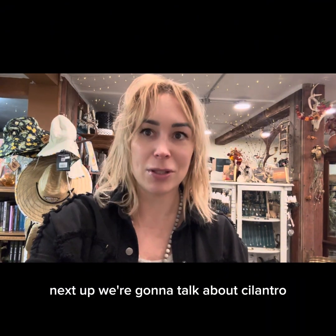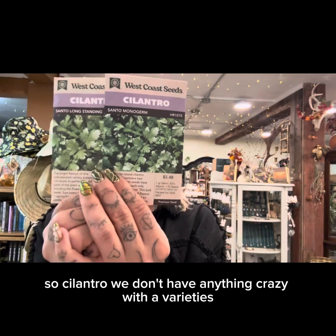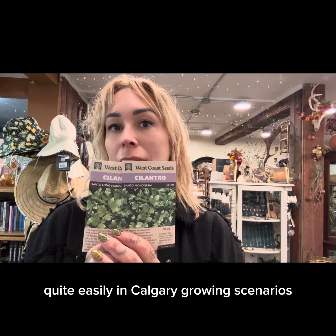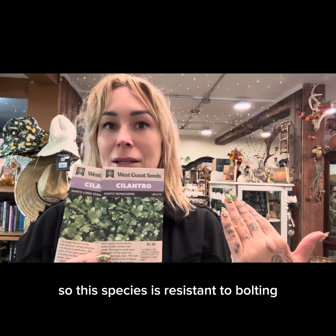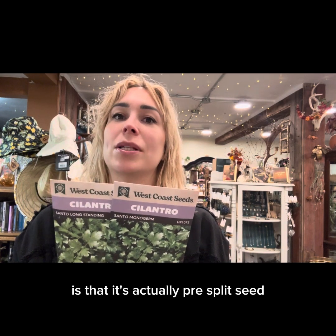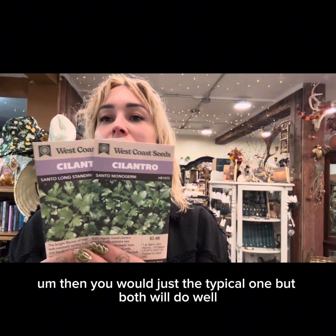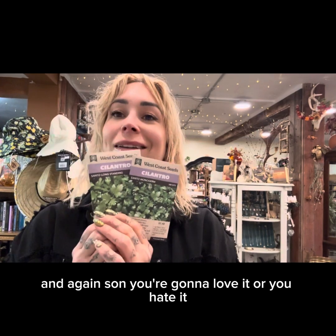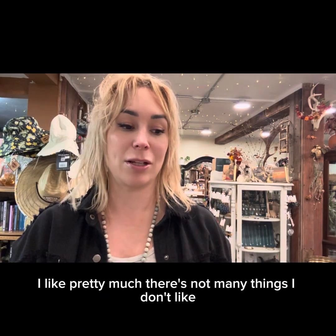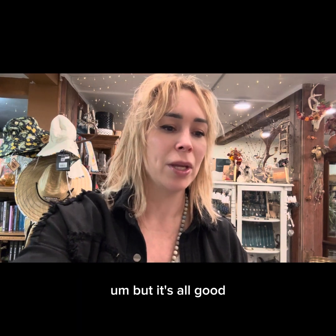Next up, we're going to talk about cilantro, since it was kind of on the table there. We don't have anything crazy with our varieties, but I did want to mention that cilantro does bolt quite easily in Calgary growing scenarios. So this species is resistant to bolting, and the difference between the monogerm and just normal is that it's actually pre-split seed. So you're going to have higher germination, great for growing microgreens, than you would with the typical one, but both will do well. And again, you're going to love it or you hate it. I love cilantro. There's not many things I don't like, as you probably could tell by the lack of narrowing down my selection, but it's all good.